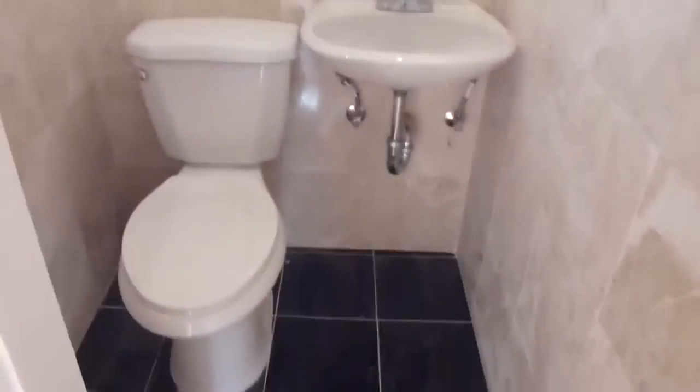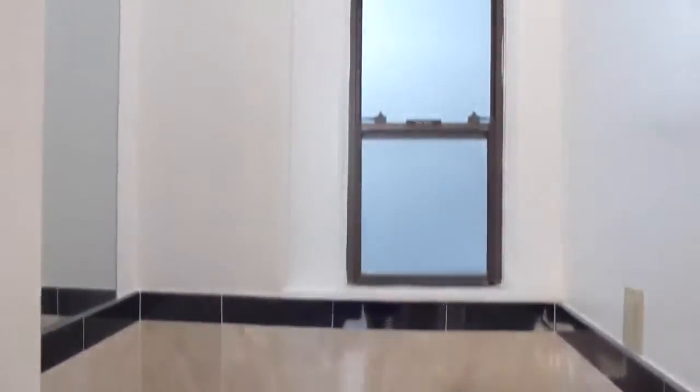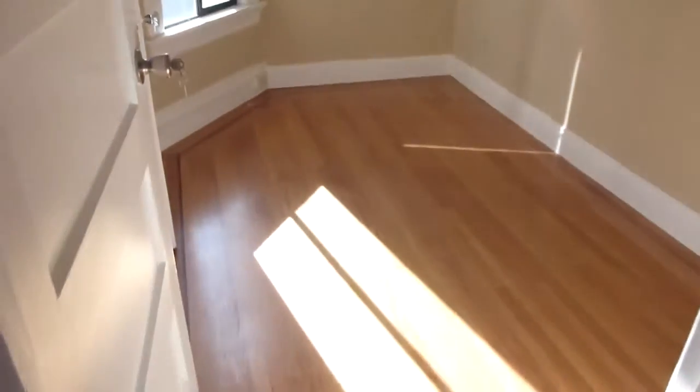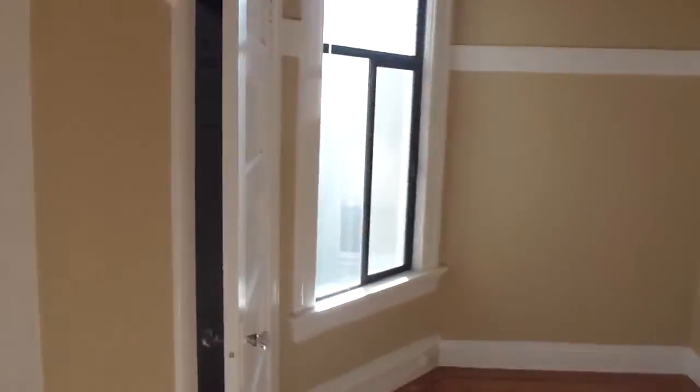Right next door to it is the half bath. It's also all new. Across the way, the fourth bedroom, which is smaller. It has another thin closet.